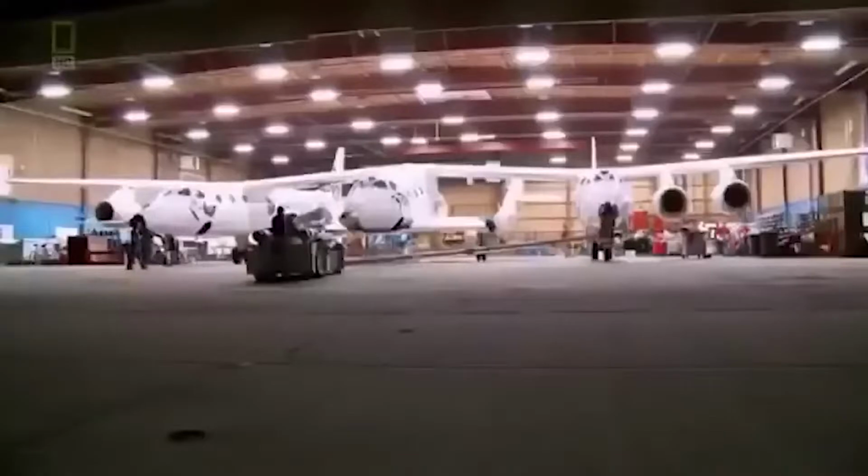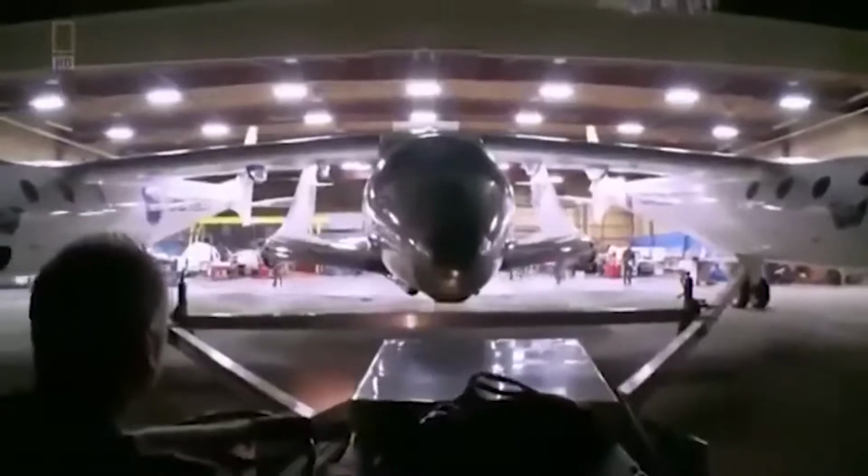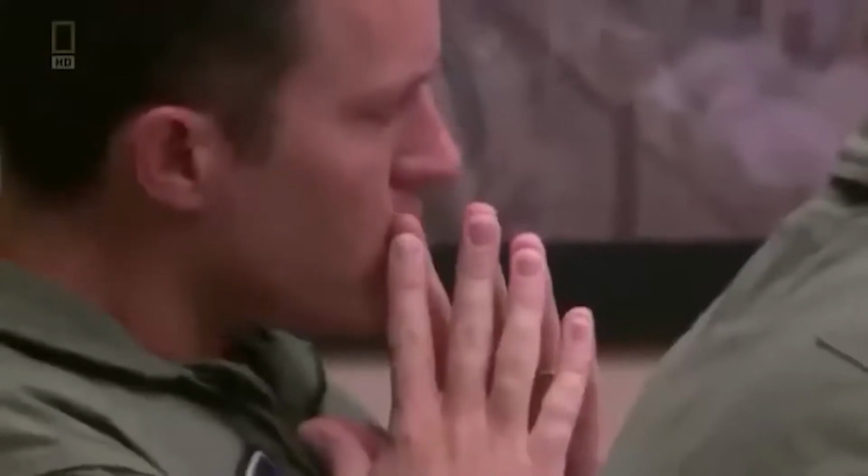Finally, test day. The team prepares for the first flight of Spaceship 2. All right, good morning, everybody. It's time. We'll finish briefing here by 6, step to the aircraft, hoping to start it by 6:20 to make a 7 o'clock takeoff. We'll climb to altitude and drop when we're ready for it.